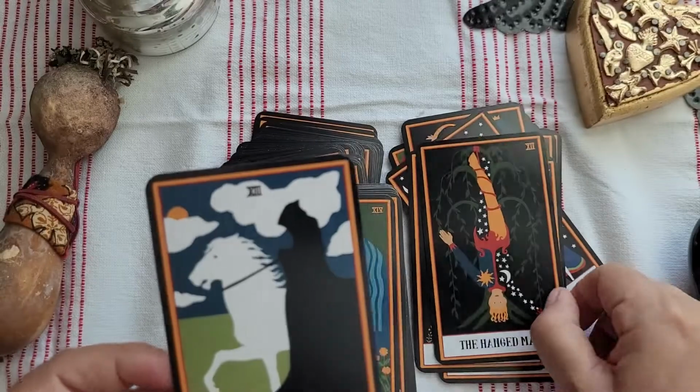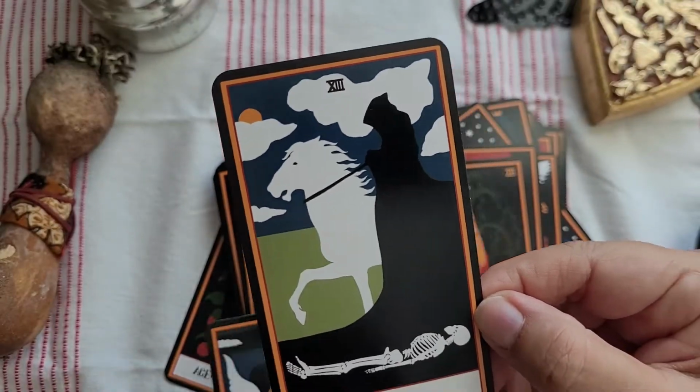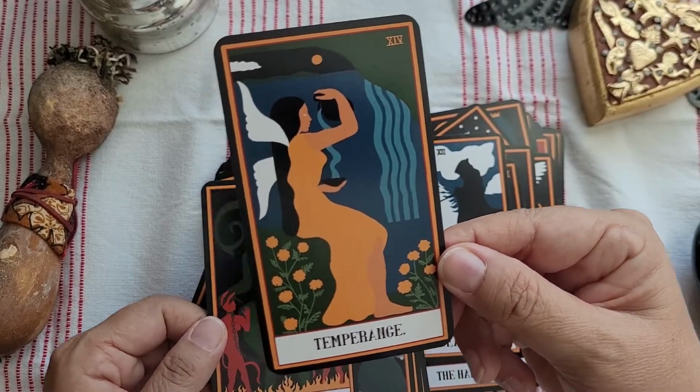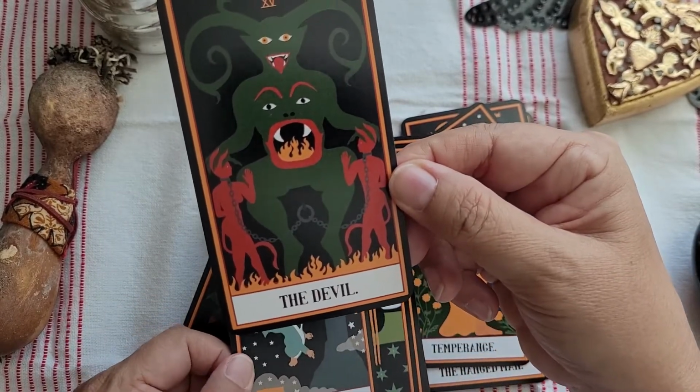The Hangman, Death. I hope I'm not going up too close here. Temperance, the Devil. Look at that. Look at the belly.